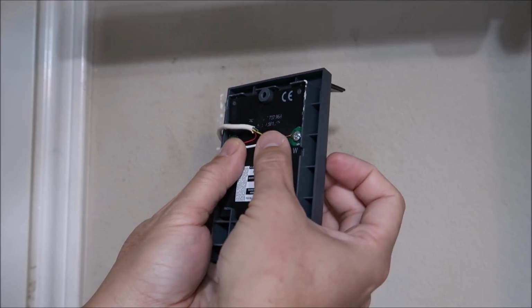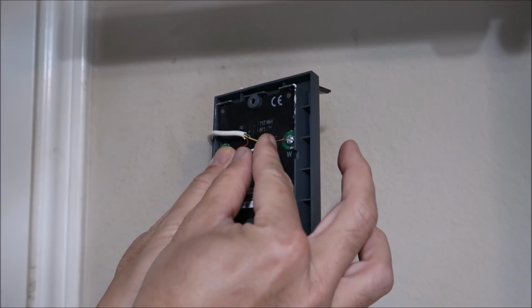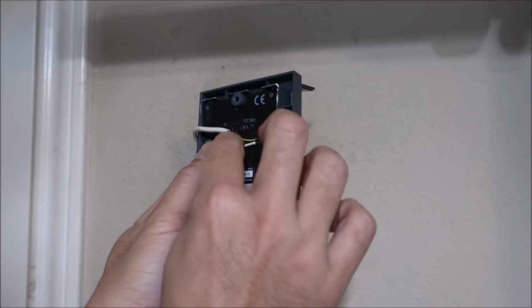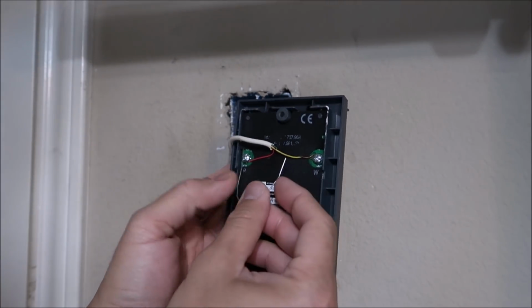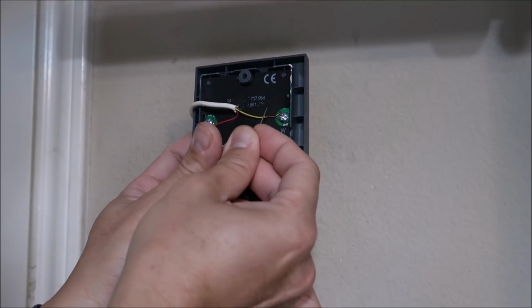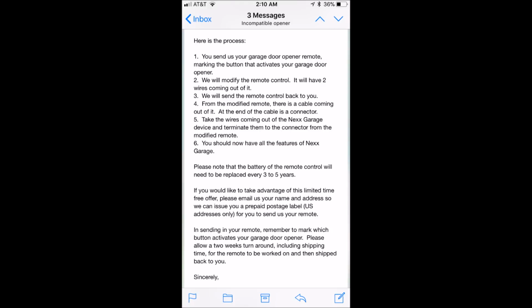To pass this test, your garage door should open up, which it doesn't. I will even use a paper clip just to make sure. Nope. Unfortunately, my garage door didn't open, so it failed the test.